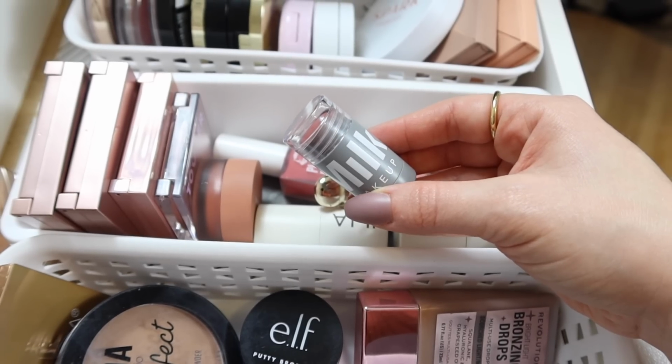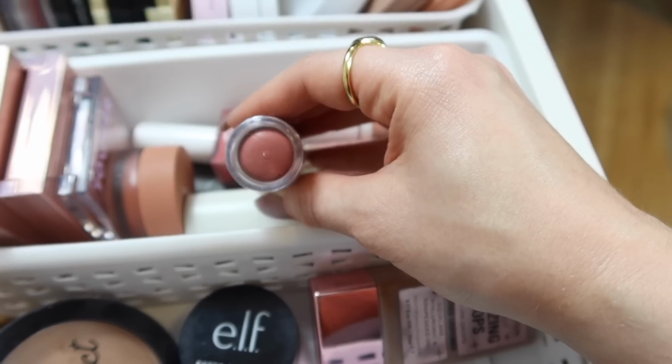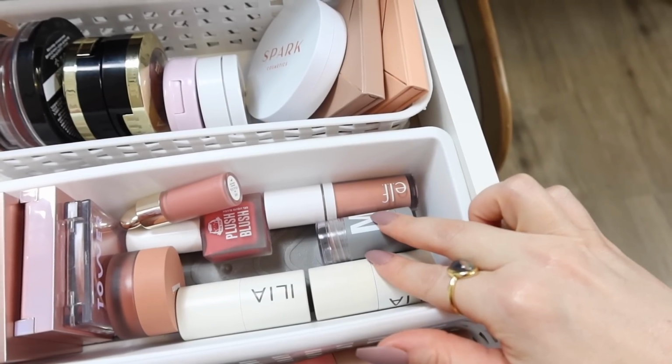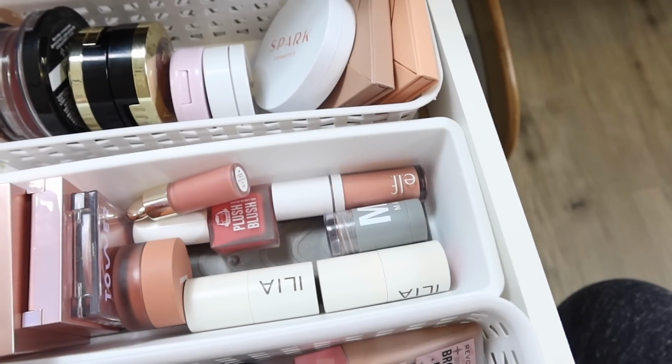Another stick blush. This is the Milk Makeup Cream Blush Stick in Work. You can also use this on your lips. It's kind of similar to Dreamer from Ilia, that same kind of apricot, like reddish peach. So pretty. Both the Milk and the Ilia are kind of on the sheer buildable side, which I love. That's definitely my preference with cream blushes.